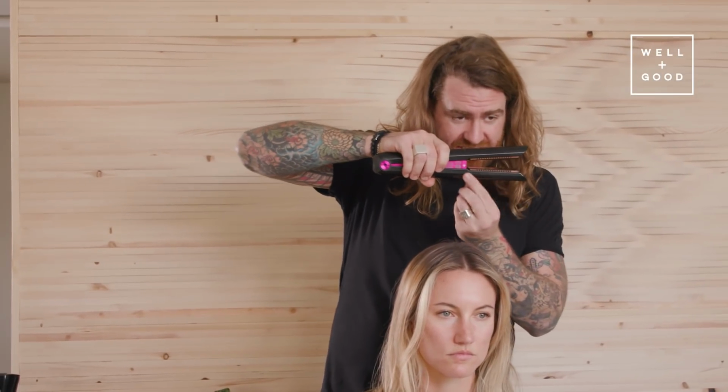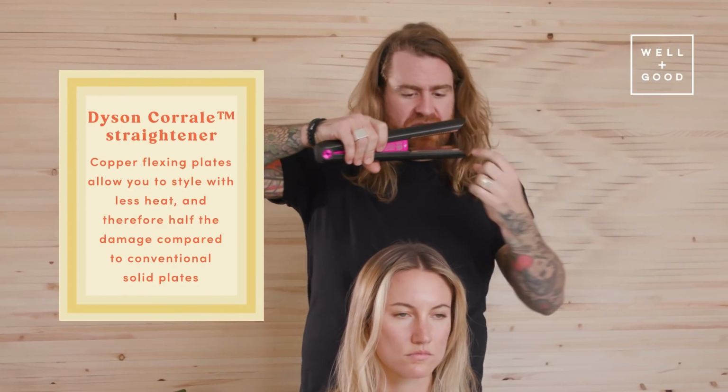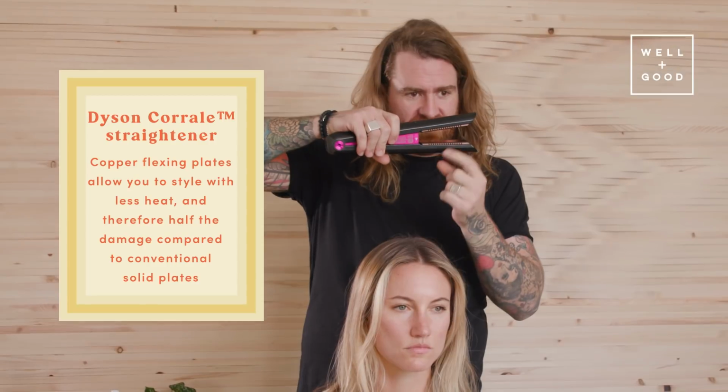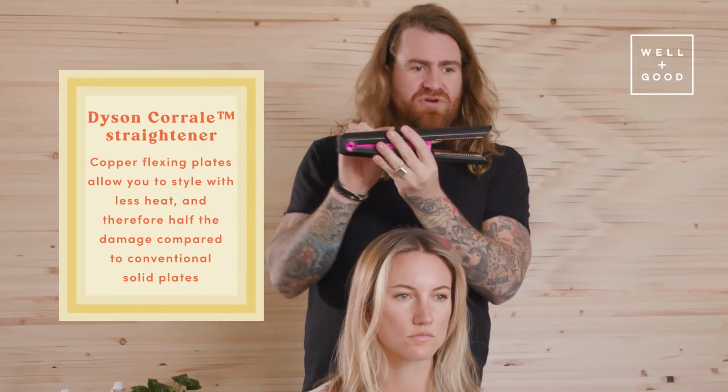This is a flexing plate. All other flat irons really have floating plates. This does too, but this plate itself flexes. So it bends in the middle to surround your hair. Curling, doing things with the flat iron before, you'd have to try really hard to not create a dent. Now with the Corrale, because of that flexing plate, you have to try hard to make a dent.